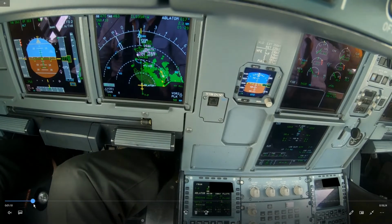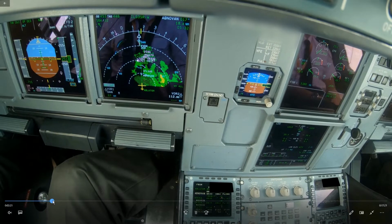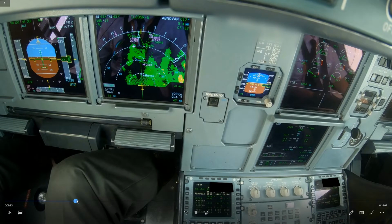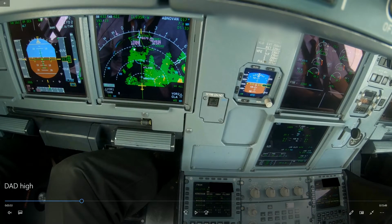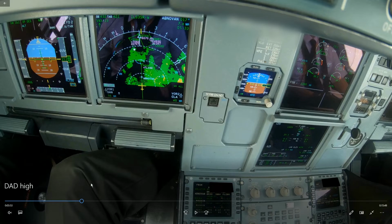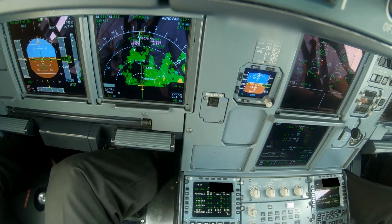So okay, we're descending here, cleared to flight level 150 and approaching Noka. Let's see, so we're still below VDEV. And I must say that the other clue that you might get a shortcut is an early descent. Now we did get a very early descent, so there are various clues. There's no traffic whatsoever on TCAS. The radio was very quiet, and we got an early descent. So there's a very good chance we get a shortcut, so we should prepare for that.